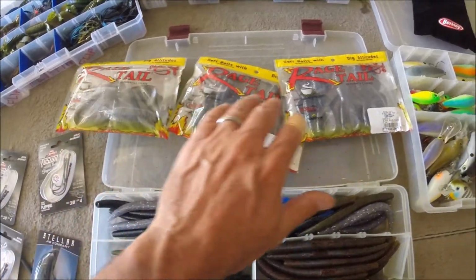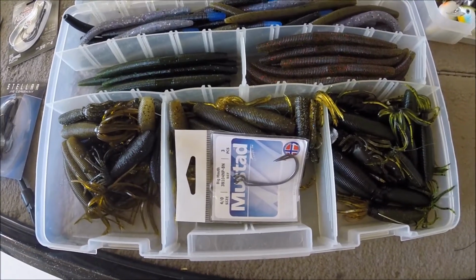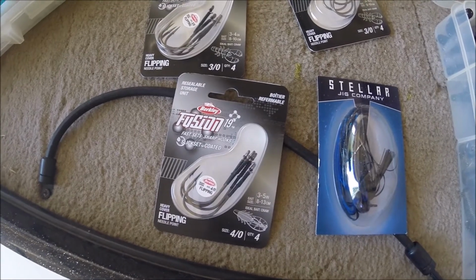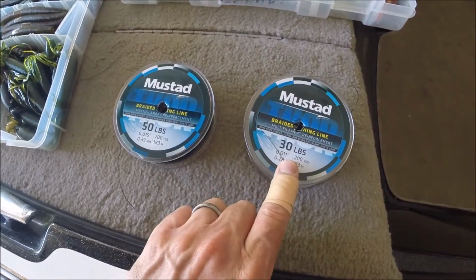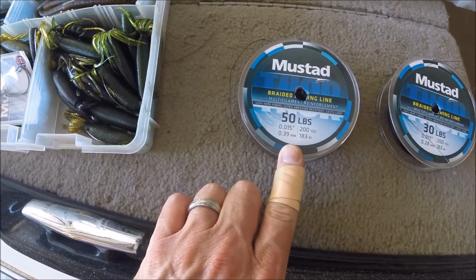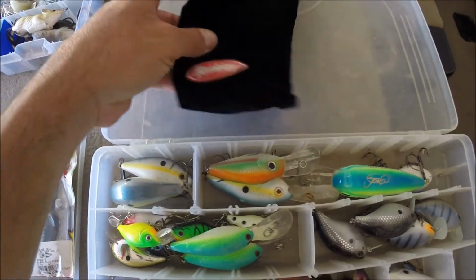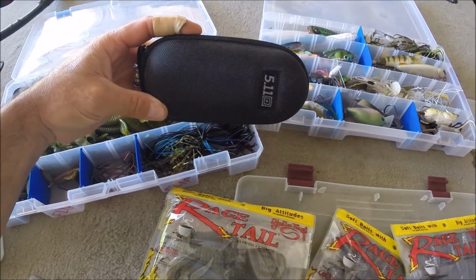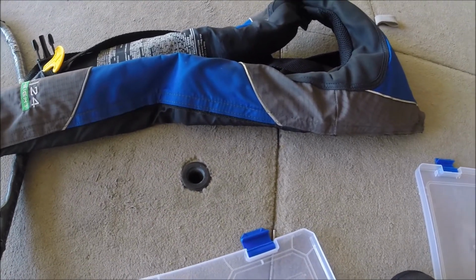Over here I have some more rage tail flipping baits. Got some Cincos and Icas and a 4/0 hook. I have some 3 and 4/0 flipping hooks. I have braided line. I use the 30 on my frog and 50 on my flipping. I have some crankbaits, and in here I have my scale. Over here I have my Polaroid glasses and my life jacket.